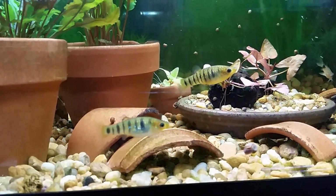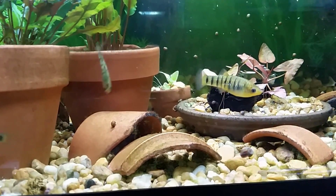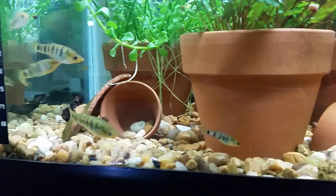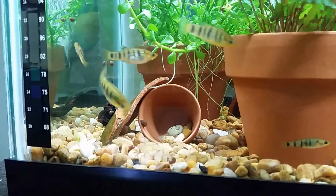But I think these are beautiful fish. The nice yellow and the striping, very cool. If you're ever able to find them locally, definitely pick them up.